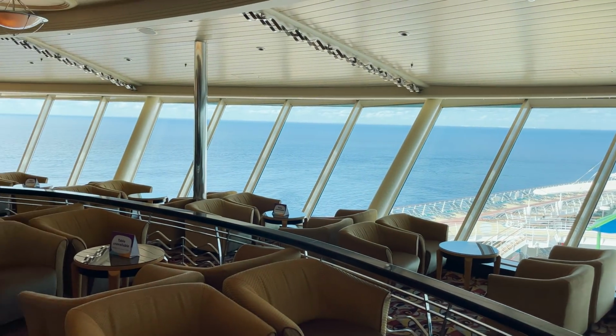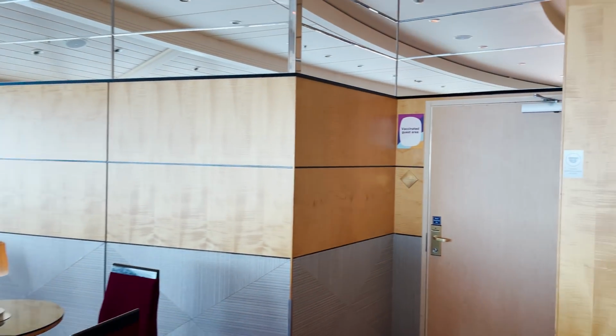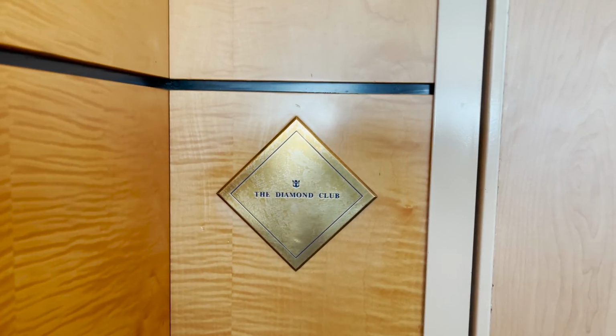Very nice. Now over here on the starboard side, we'll find the last thing we need to point out, which is the Diamond Lounge, or as this says, the Diamond Club.